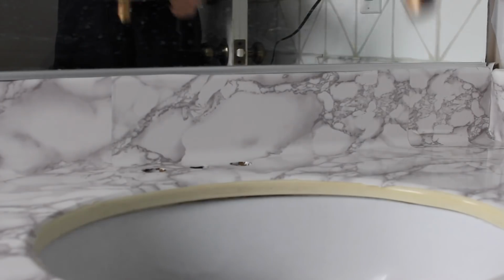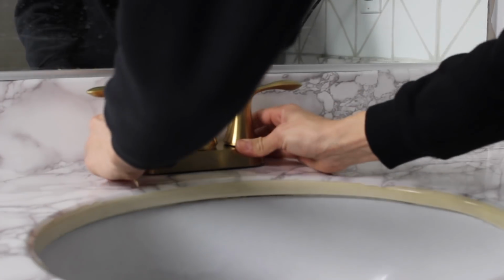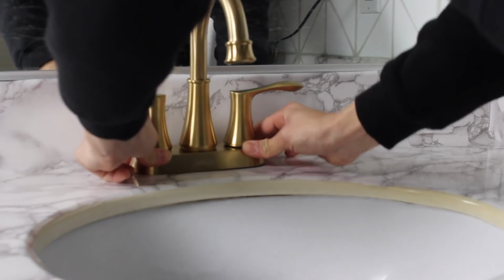Once the contact paper was all installed, I popped on the new gold sink faucet fixture that I got for them. I linked everything that I could down below for you guys as far as decor. The things that I couldn't, I just listed from the stores that I purchased it from.